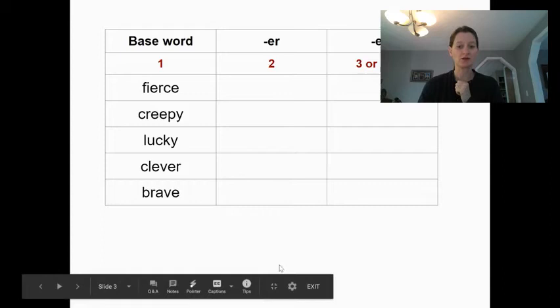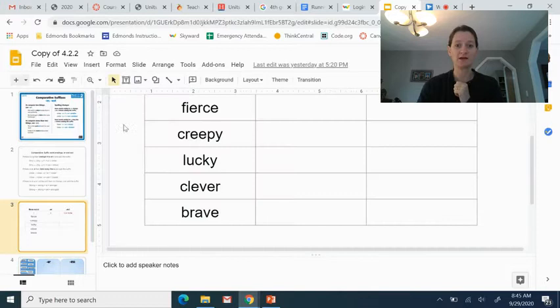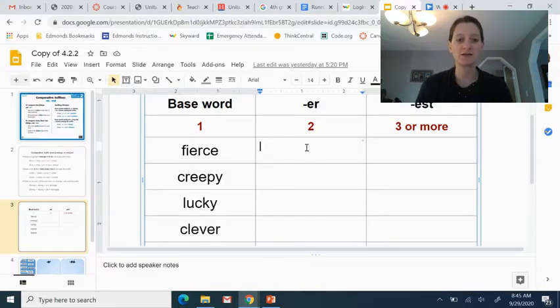So we are actually going to do some together. Here we have the base word fierce. Now, if there were 2 fierce things we were comparing, and we were going to say one is fiercer than the other, we need to add that ER, but remember there's already an E on the end. So we are going to, let me just make this a little bit bigger, take off the E from fierce before we add the ER, okay? We don't want to have 2.